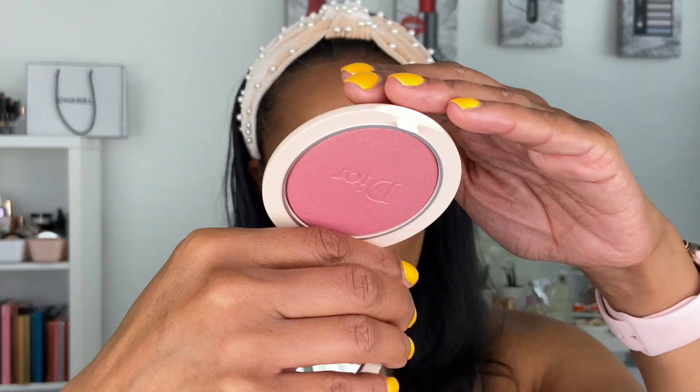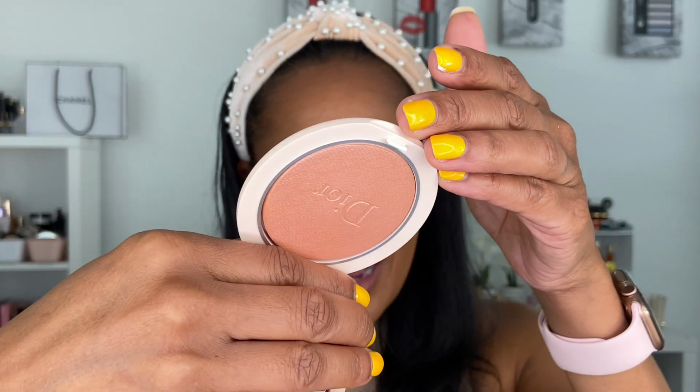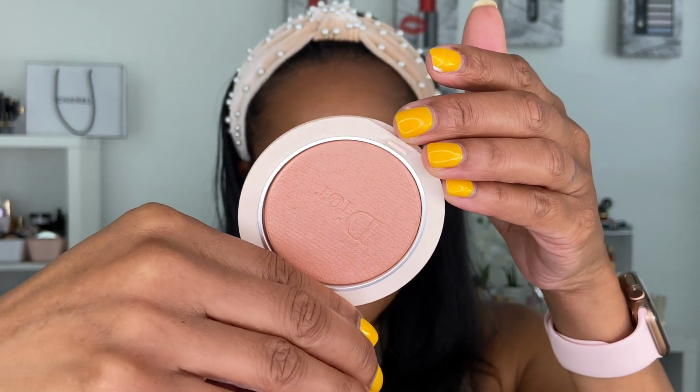In terms of the shades that I picked up, the first shade that I have here is 06 Coral Glow. And when I saw this, I was like, this could be a highlighter on me, or this could be a really beautiful blush. So I got that shade because if you know me, I love me some coral-based anything. And then the other shade that I got is 04 Golden Glow. And this one I think just looks so, so pretty. I was tempted to get one more and then I said, no, we're not doing that.